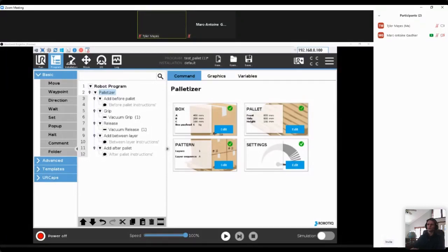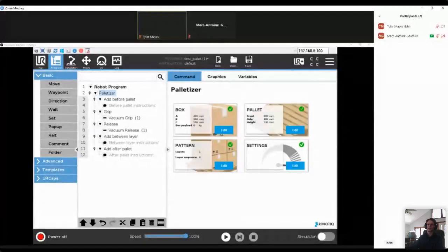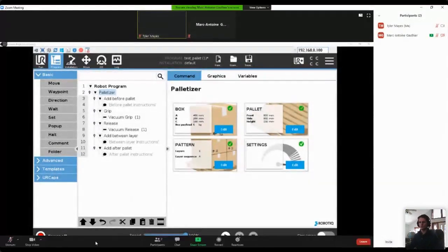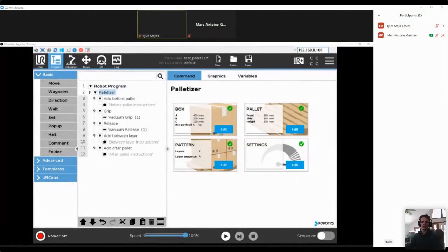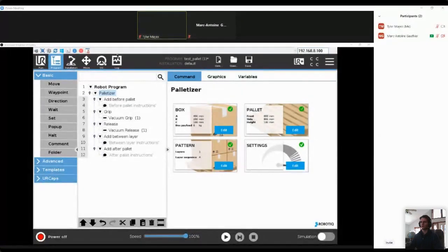So I'm going to go ahead and talk while Mark is doing some programming in the background. There's 8 major milestones within the programming that I want to address. So let me pull that up. All right. When you add a palletizer node using Robotiq's URCap app, this is automatically populated in the UR Teach Pendant's programming tree. We're adding that palletizer node. And then the first thing to do within that palletizer node is to set up the box dimensions and weight. So we're going to see here on the screen that Mark is going to go ahead and set those up.